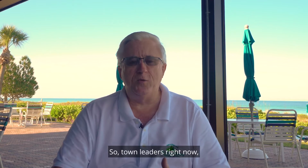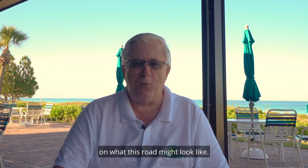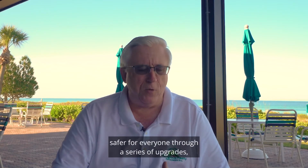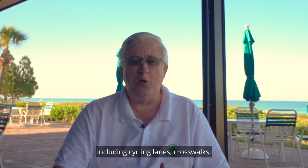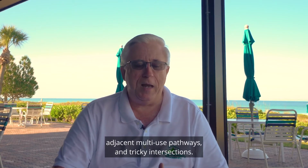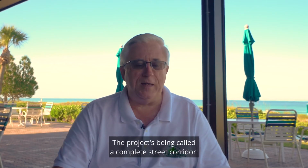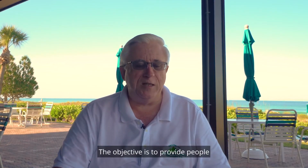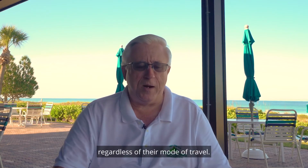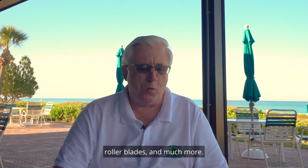So town leaders right now have hired a consulting firm, Kimley-Horn, to help with any future proposals on what this road might look like. So the goal is to make the Gulf of Mexico Drive safer for everyone through a series of upgrades, including cycling lanes, crosswalks, adjacent multi-use pathways, and tricky intersections. That'll be interesting as that's defined. The project's being called a complete street corridor. The objective is to provide people safe and comfortable travel options regardless of their mode of travel. So that includes vehicles, bicyclists, walkers, rollerbladers, and much more.